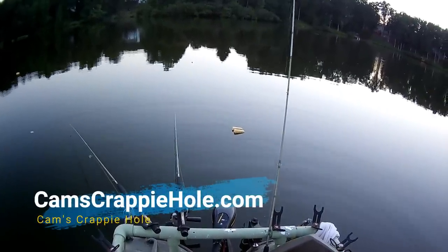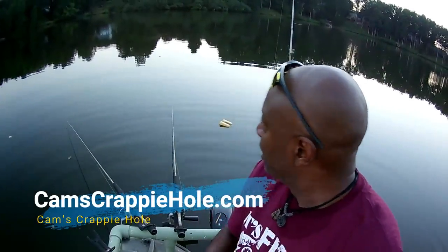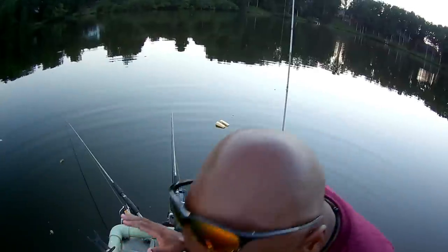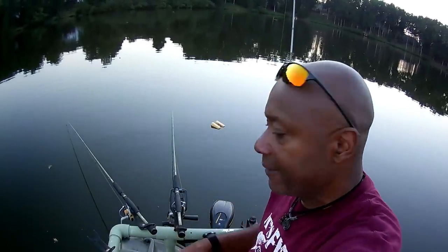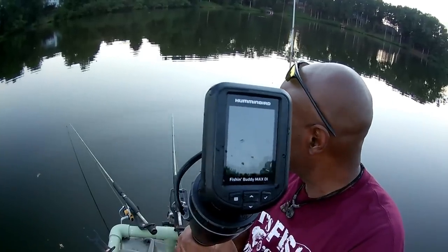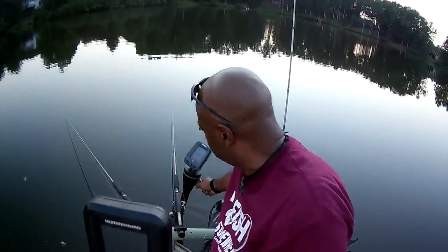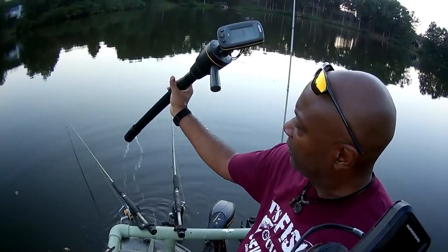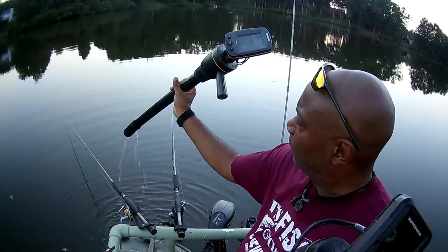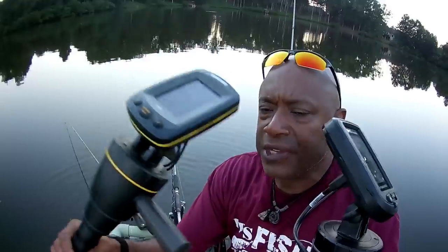Let me say this. Whenever you get a chance and you decide that you want to take a look at some electronics, this one right here is the DSI, which stands for DownScan Imaging, and the old school, which is the one that I prefer. Let me drain the water off real quick. It's the one that has been with me the longest. This is the old school sonar.